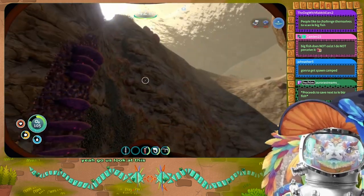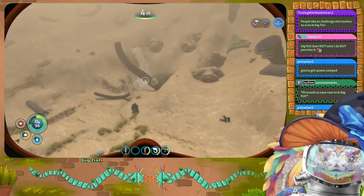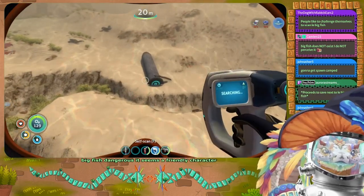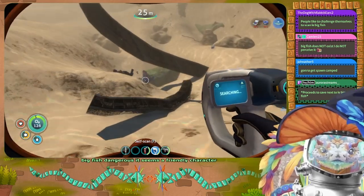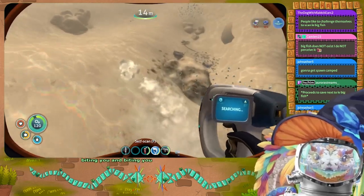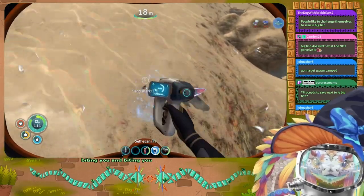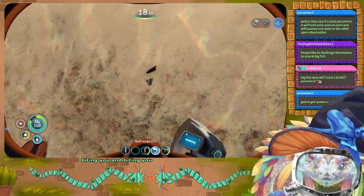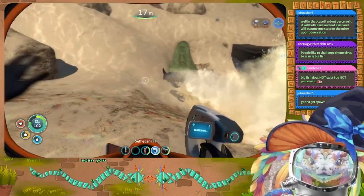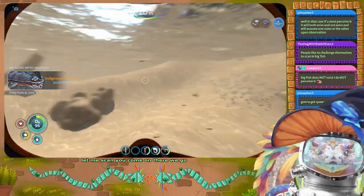Look at this tomb! People like to challenge themselves to scan the big fish. That seems a bit dangerous. He seems like a friendly character. Just wants to show you the local cuisine. By biting you, and biting you, and biting you. Let me scan you! Come on! There we go! Feisty little fella.